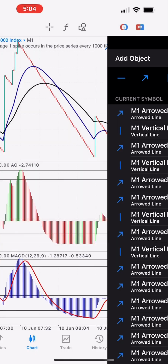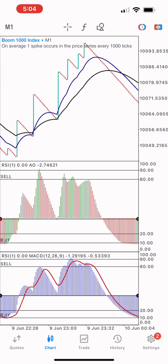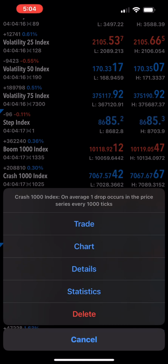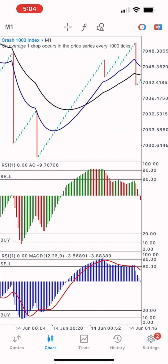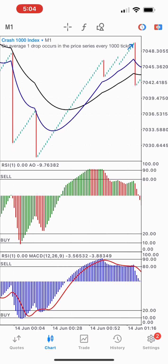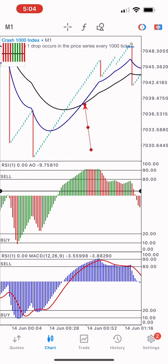So that's that, guys. I can show you one more example like that one, but let's go further. Let's look at some more examples. Now we are looking at the crash 1000. For the crash 1000, you want to be buying. It doesn't have to go below the 0 level for the crash 1000. It has to go above. The conditions are it has to go above for the indicator windows, and then the moving average has to cross over below.